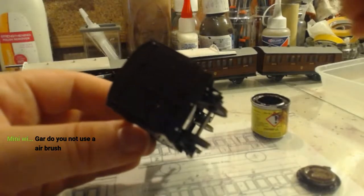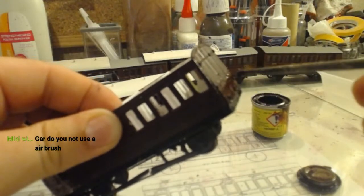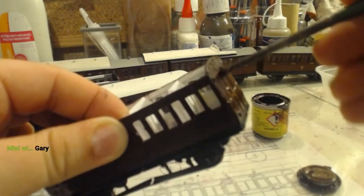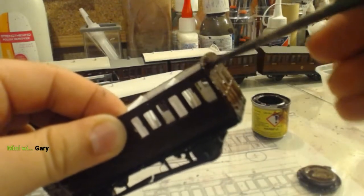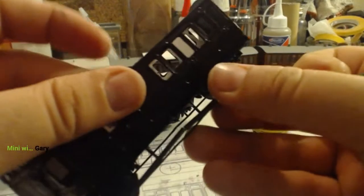Do you not use an airbrush? I do have an airbrush, and I do use it for stuff that I'm not doing live. Currently, we are awaiting some building work, and then I will have all this moved into a proper modelling room, because I'm actually sat in my living room at the minute.